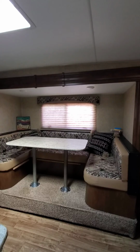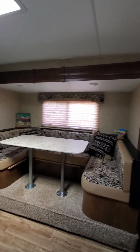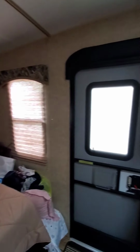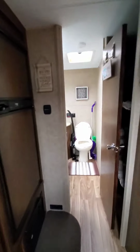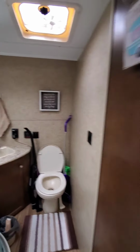Our camper is nothing big and lavish. It's just something that our family can get together and just have a good time while camping. So this is the inside. That is our dining table. This here is my bed. Of course, that's the door. This is the little kitchen area. And that is the bathroom with full shower. And up here is a set of bunk beds.